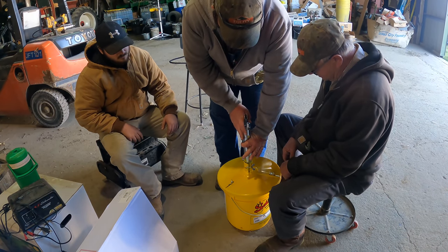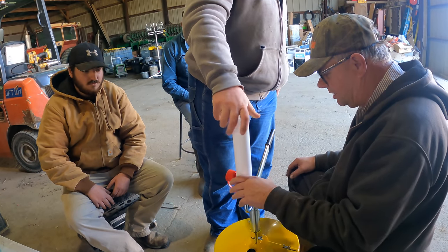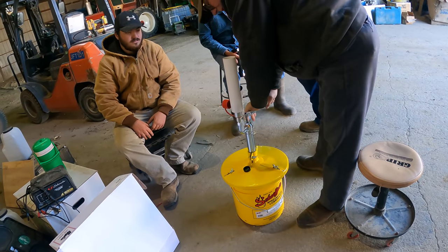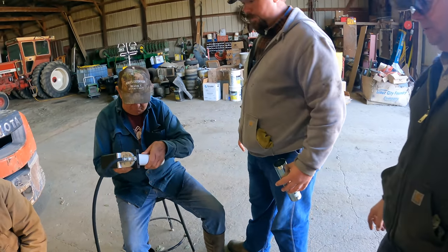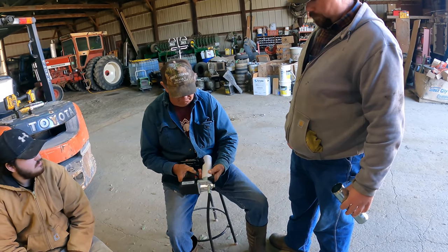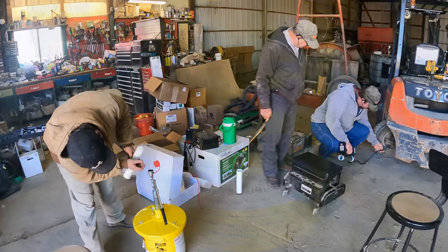Well, I got these guys interested by showing them this manual pump approach here. That works great. You can actually buy your grease by the 5 gallon, and it's cheaper to buy your grease by the 5 gallon than by the tube, right? Yeah, it is. And we've had really good success with this grease, better than some we've had in the past. It stays where we put it.